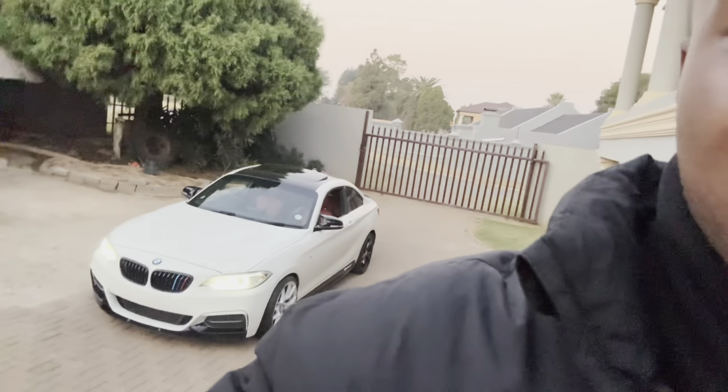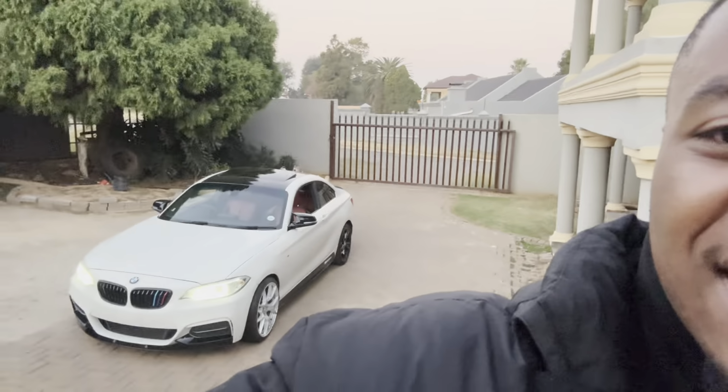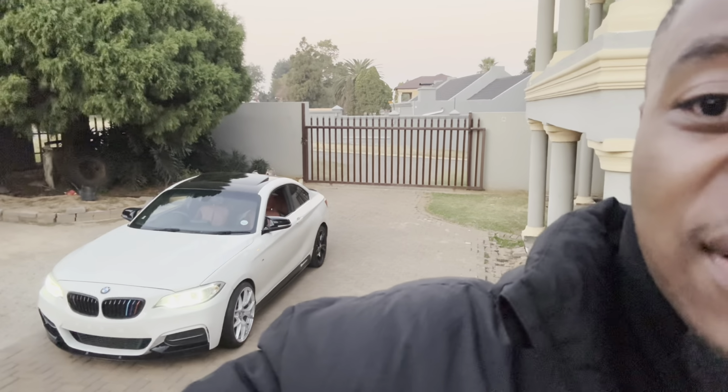Okay, so for now we've only managed to put one tire in the front, one tire in the back, and they're both on opposite sides. So I'm gonna take it to Tiger Wheel tomorrow and do the other two, but it looks so fire. Shout out to my cousin, he helped a lot. But yeah, I'll cut till tomorrow when it's done.